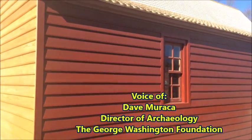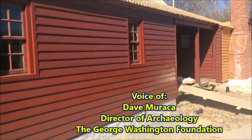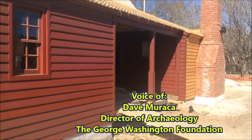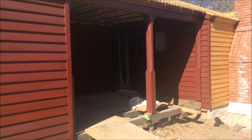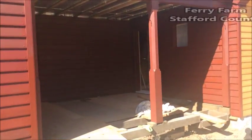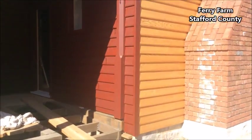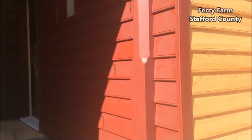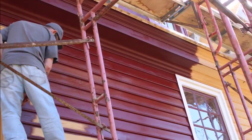We ran across some documentary evidence that suggested that the house was this color. Hugh Mercer's widow is interviewed by an artist so that he can eventually paint this house, even though it's no longer standing. And so he's talking to her, trying to figure out what it looked like, and she describes it as this color. And so that was really helpful to us.